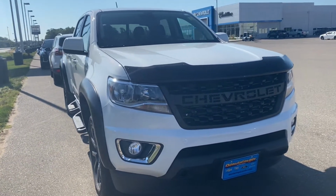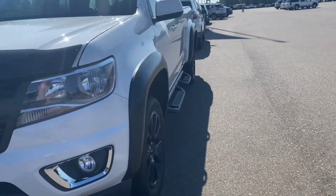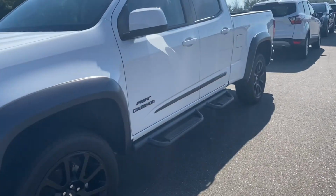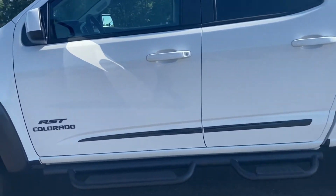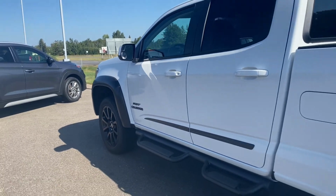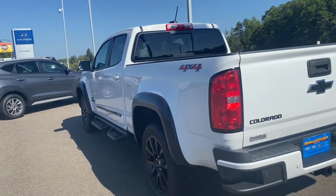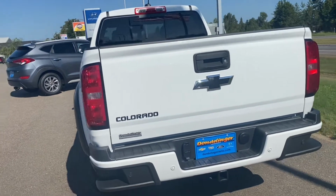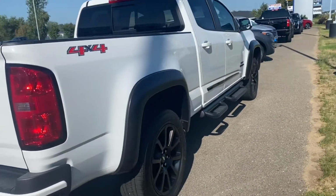It's all GM accessories that are on it. The fender flares, the bug shield. The 20-inch wheels came with the vehicle. The running boards came with the vehicle. The black badging came with the vehicle. They did add the black molding. The truck only has 6,000 miles on it. Very clean inside and out.